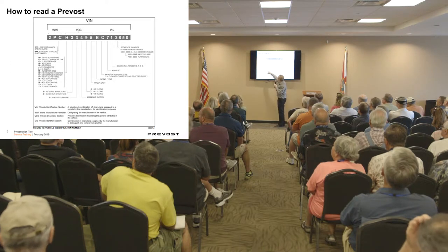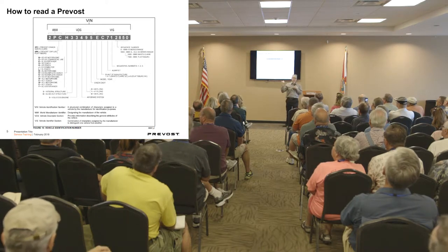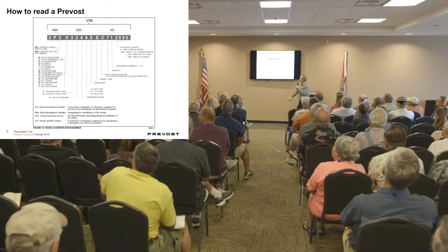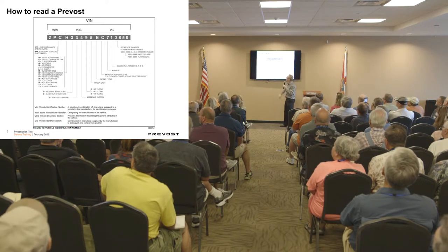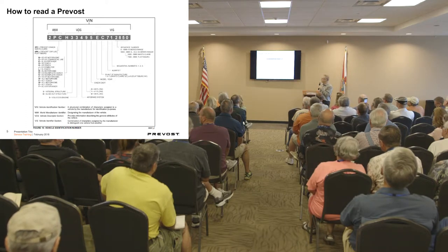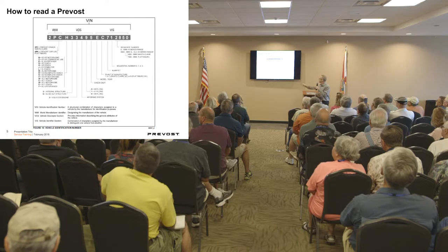Then the fifth digit tells us if we have a slide-out structure or no slide-out structure. And then the next one will be what type of engine. So all of the new vehicles come with a Volvo engine. So that would be a 3-4 Volvo engine, and then so on.